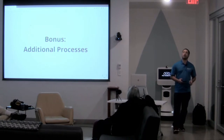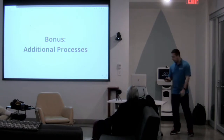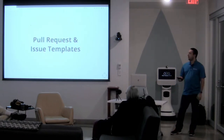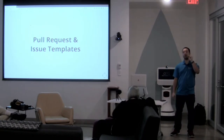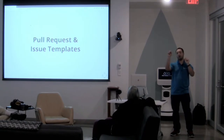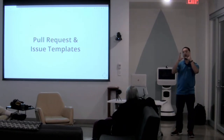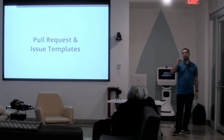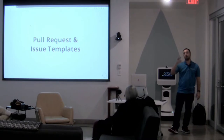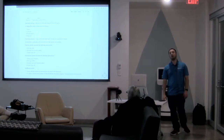So once we had the process in place, it allowed us to explore some additional processes. One of them was pull request templates. GitHub allows you to have a file in your repository that, when someone clicks new issue or new pull request, automatically populates the body of that new item. You can also get into detail where if someone creates a new bug, it will give them something other than a general issue. So that was helpful to make sure that everybody was providing enough detail in their pull requests.